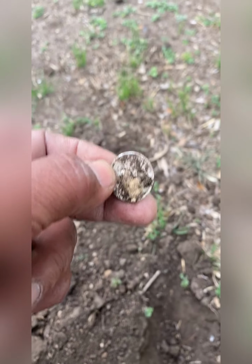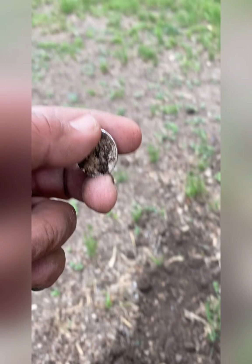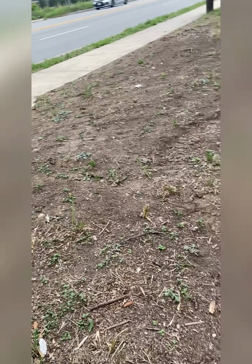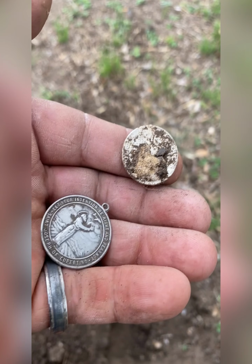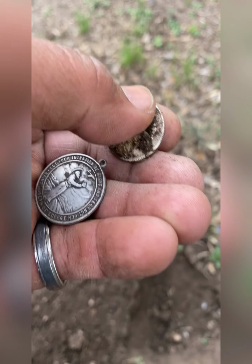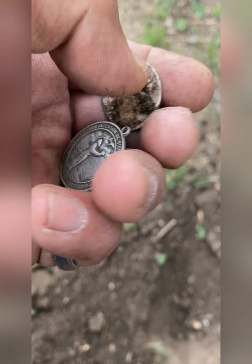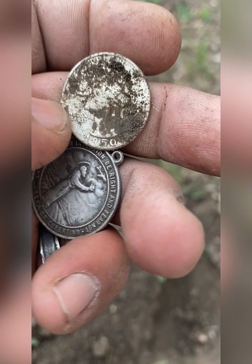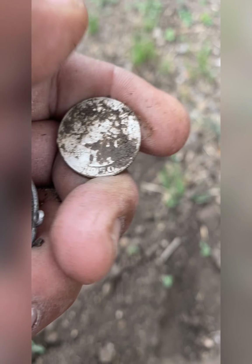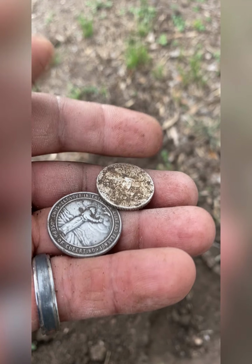Wow. Man, I've hunted this place a lot of times. I'm at a little park, streets right here. But can't believe I got this little St. Christopher's and the silver quarter. And his ring. See what year it is. 1950. Oh yeah, 1950. Washington quarter.